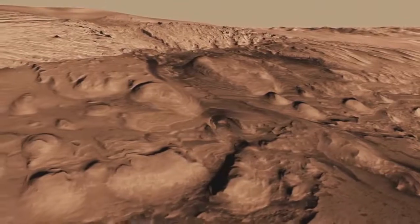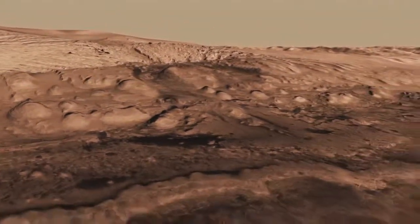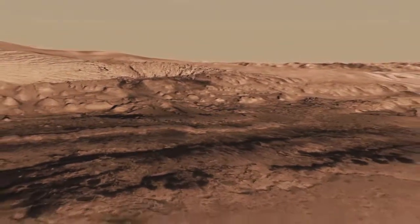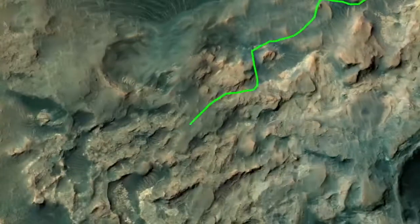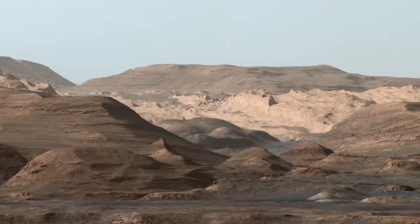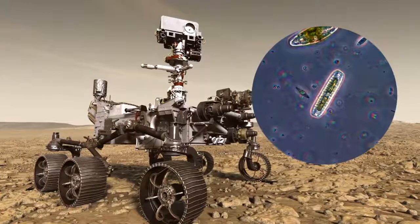Taken together, the evidence points to Gale Crater, and Mars in general, as a place where life, if it ever arose, might have survived for some time. With our primary mission fulfilled, we continue exploring, uncovering the history of Mars and learning more about how and where future missions can search for the signatures that ancient life may have left behind.